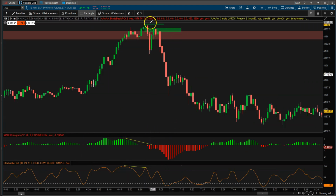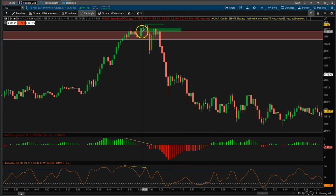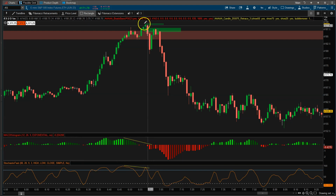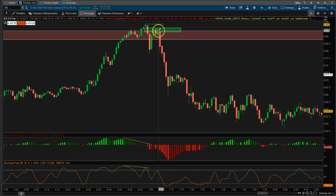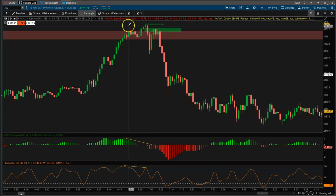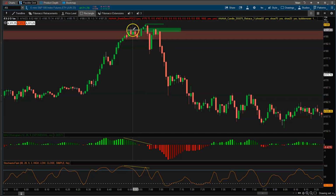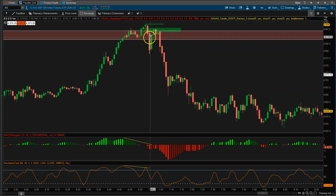So again, watch for the high, a lower high, a high, higher low, higher high with divergence on the MACD, with divergence on the stochastic, with a market structure shift, and then we actually look for the kickback, maybe prior highs, right? Or prior wicks or bodies, something like right here, right? We have a body, wick, right? Things like that.